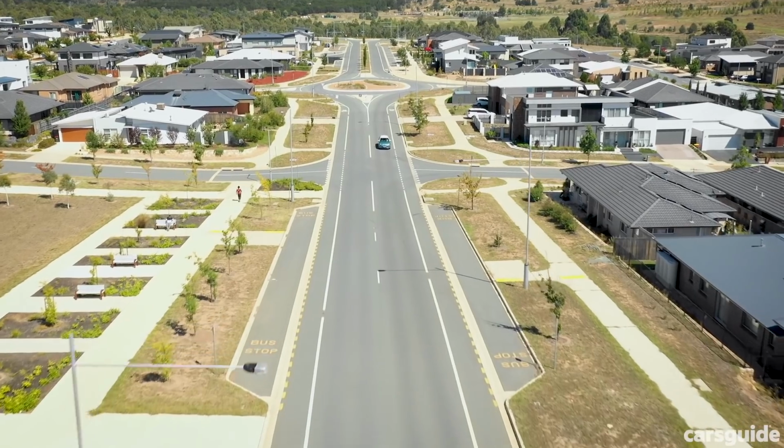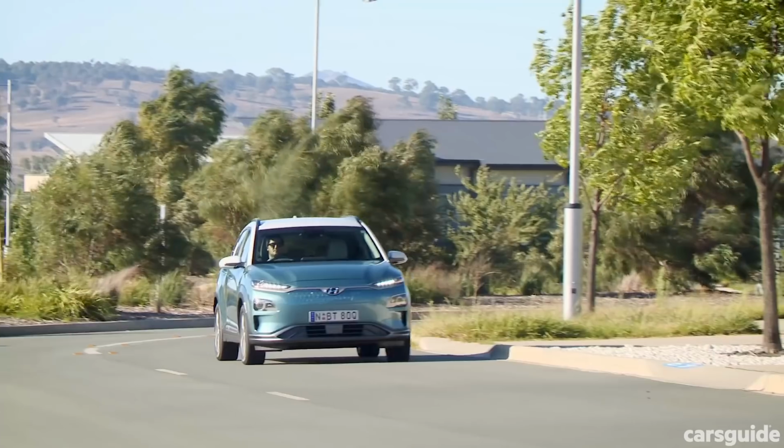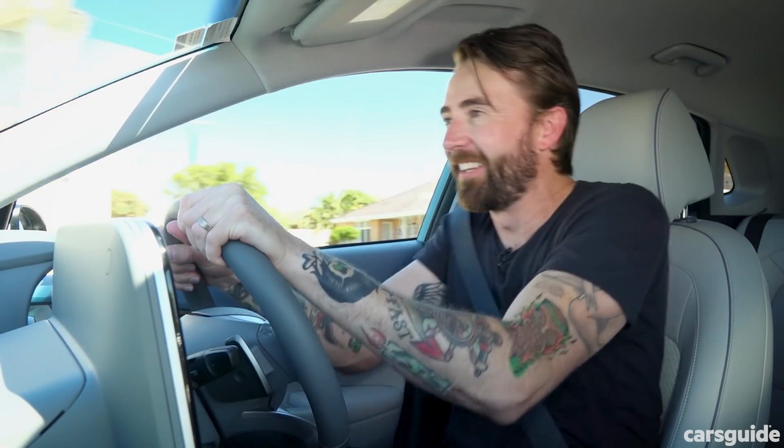Instant torque, right from zero. It's front wheel drive, so all that torque is going to the front wheels, and there is a bit of torque steer. Your steering wheel more or less becomes like a handle that you hold onto as you take off. It's kind of like, whoa, like that.